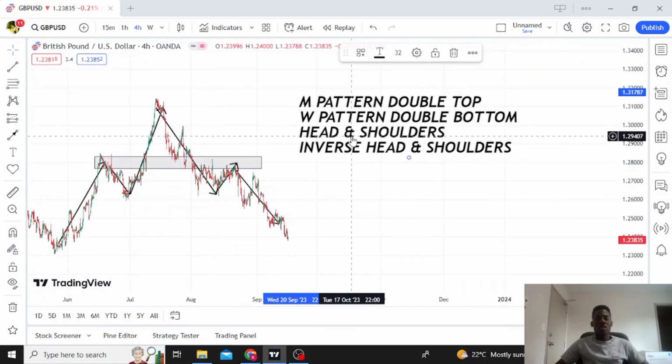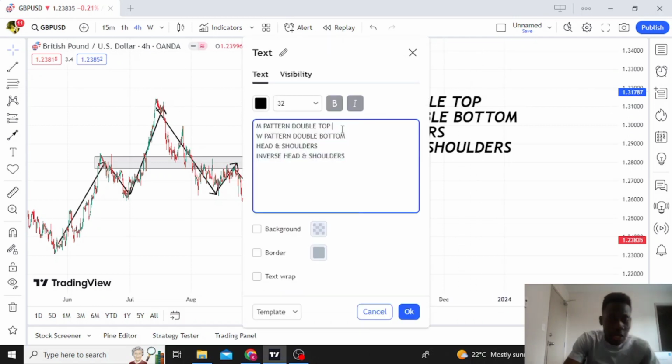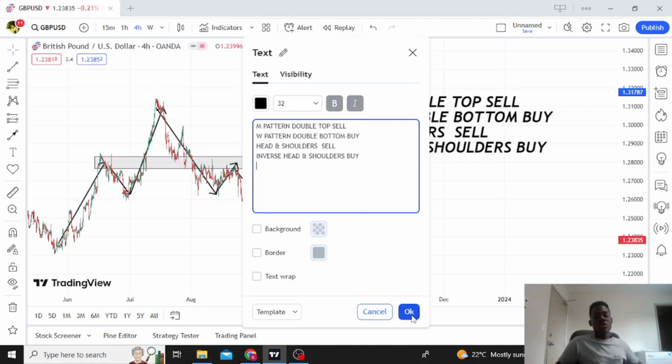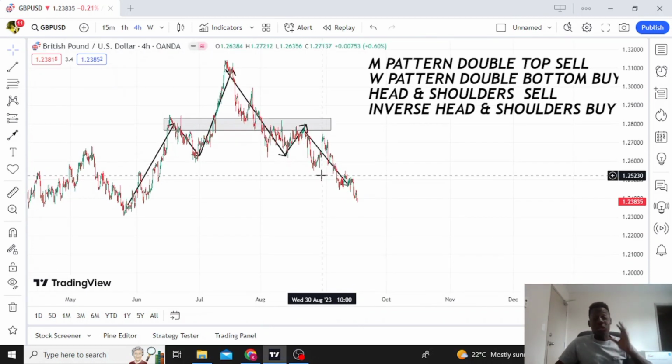So, in better terms, when you see a head and shoulders, an M pattern is a sell, it's a sell bias. If you see a W pattern, you should buy. If you see head and shoulders, like this one I'm showing you, it's a sell opportunity. And if you see inverse head and shoulders, I'll show you that one, we buy. So no one is telling you to cram all these things. Just when all these kinds of chart patterns happen, just know what is going to happen next. It's either a buy or a sell.